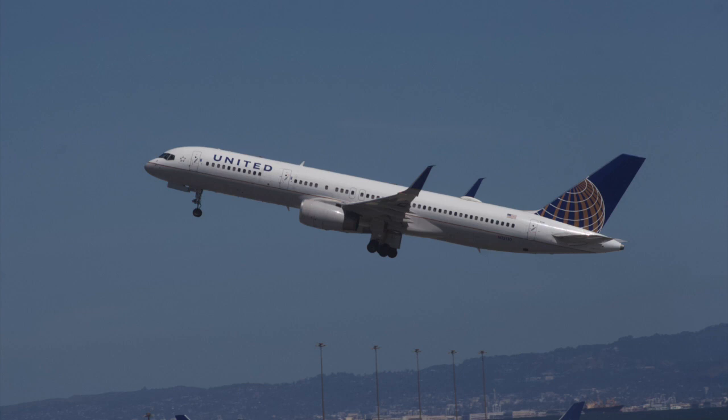Of course, I've seen their Evil Blues before, but I think that's only one time. I think I may have seen more of those, but most likely it's just one time I saw a United 752 in the Evil Blue livery.